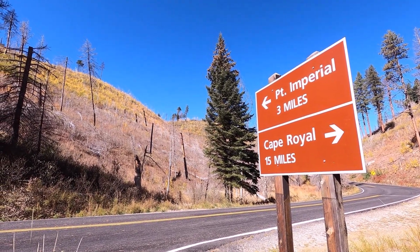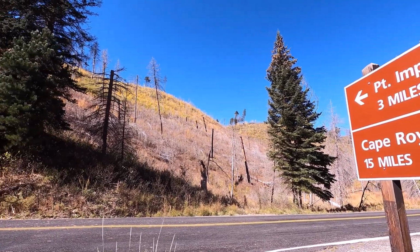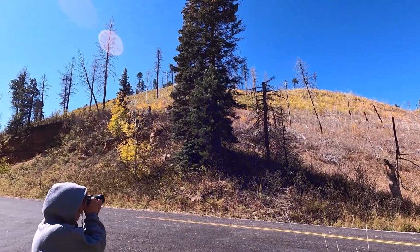Spectacular autumn day out here today. Enjoying Columbus Day at the Grand Canyon.